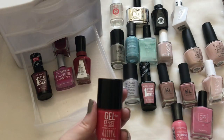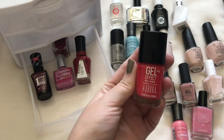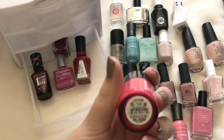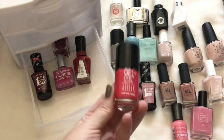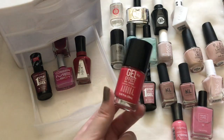This bright hot pink color is from Aurora. This is their Gel Effect Nail Lacquer, and I love this guy on my toes during the summer. It is in the shade Alarm Fire, and it is a bright hot neon pink, and like I said, during the summertime this makes me look so tan.